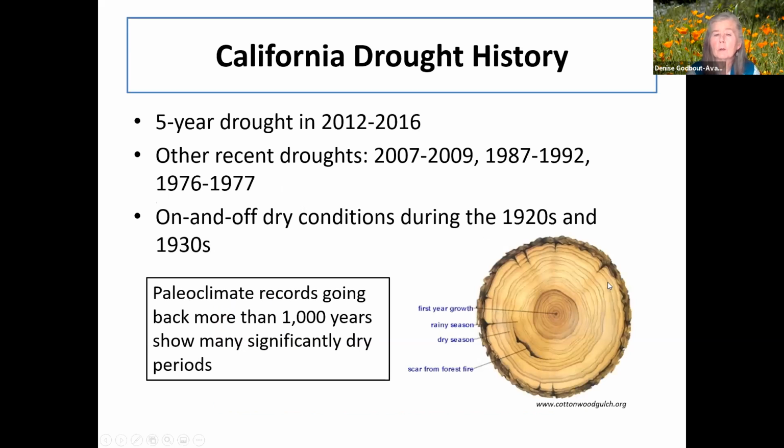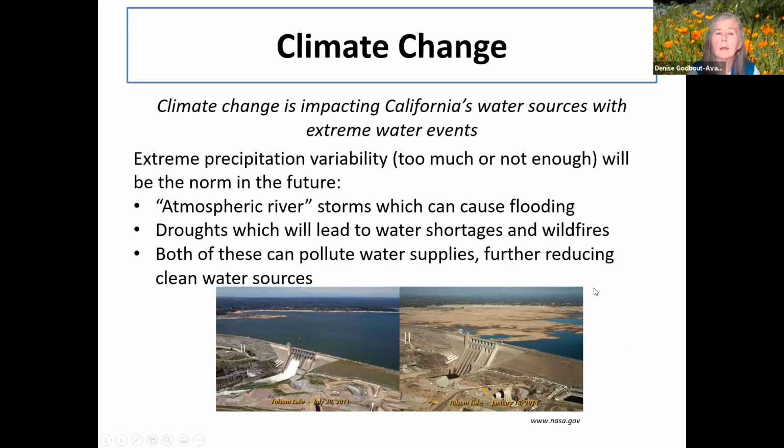And you can see the pictures here. I'm sorry, backtrack for just a second here. But you can see pictures here, the Folsom Lake dam from the lake on the left side, you see when the reservoir is full, and on the right-hand side, you see when it's empty. But this was taken back in 2014, but that's pretty much what it looks like right now, too. You can go ahead now.